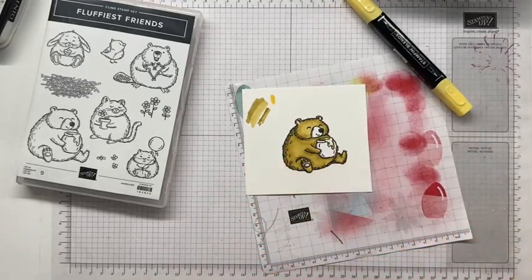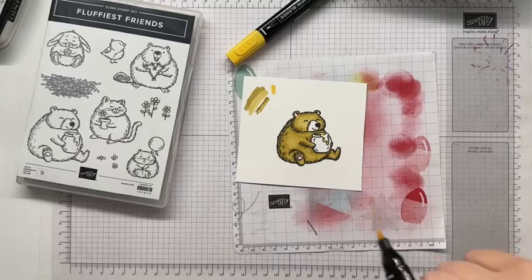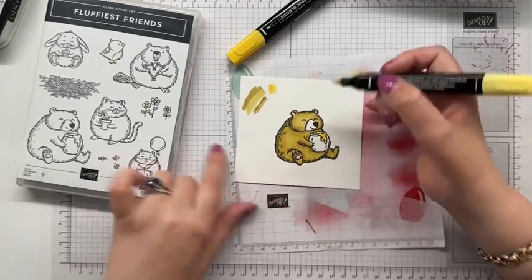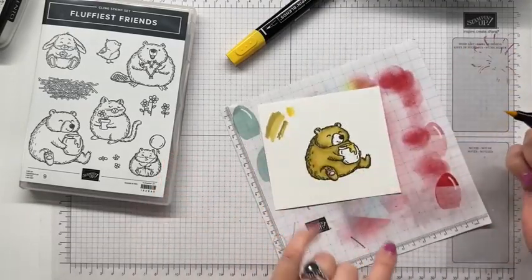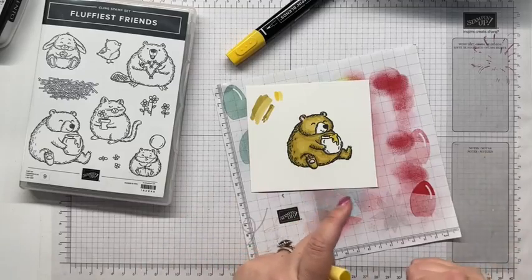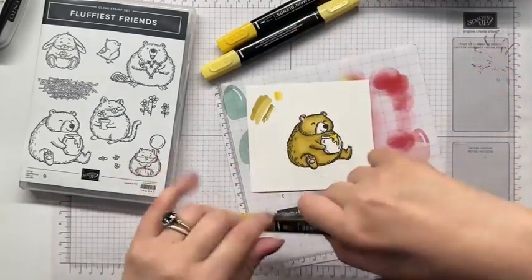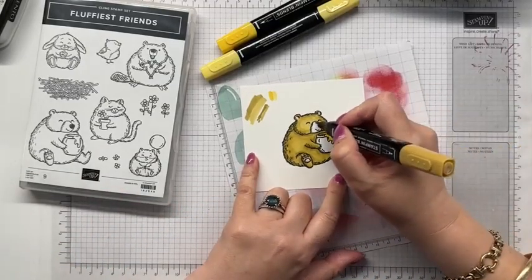Okay, so I've just dotted in those darker areas. Oh, that was a bit hard to come off actually. Yep, that one is definitely lighter. Sometimes you just want to check it off to the side. So this isn't much colouring, but certainly makes it worth it. And you can see we're toning in really nicely, but we're not going yellow, yellow, yellow, everything. Okay, I'm going to take this Wild Wheat Dark and do his snout.